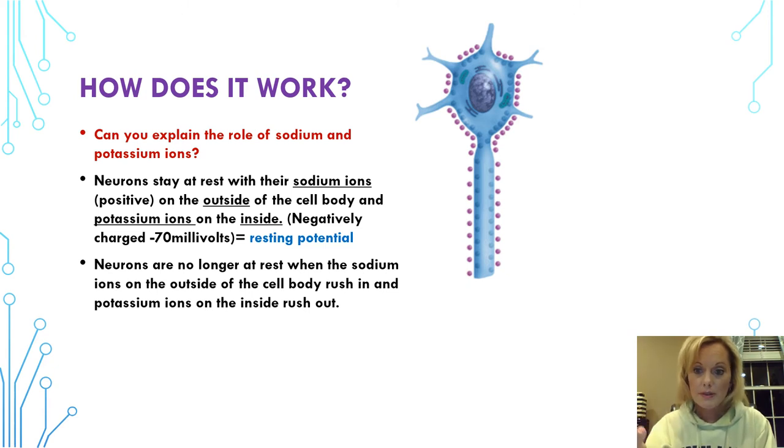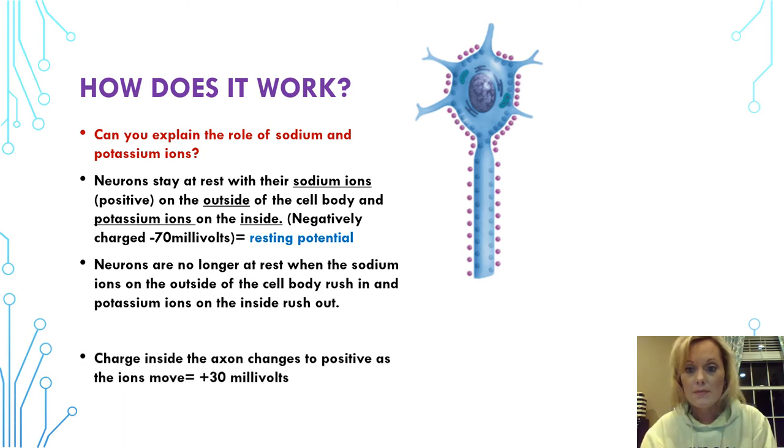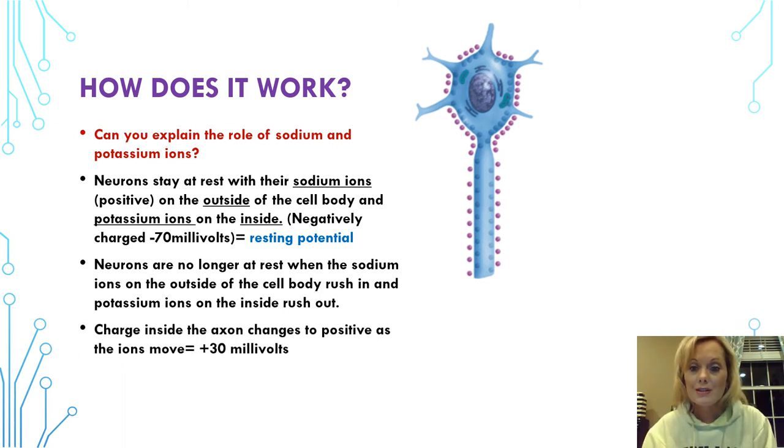The neuron is no longer at rest when there's a charge and something's happening with the neuron, and because that charge is coming in, it causes the sodium and the potassium to want to switch places, okay? Now, not all of the sodium and potassium are changing places, just some of them, okay? And that rushing in and out of the axon body is what's going to create that charge and have it rush across the axon. The charge on the inside, when this happens, is positive as those ions move, and now it's going to be plus 30 millivolts.